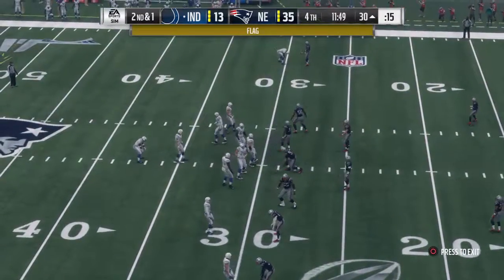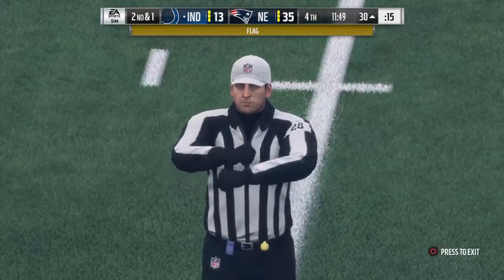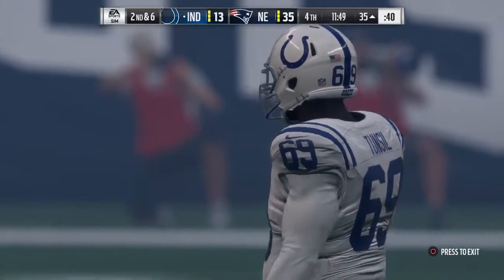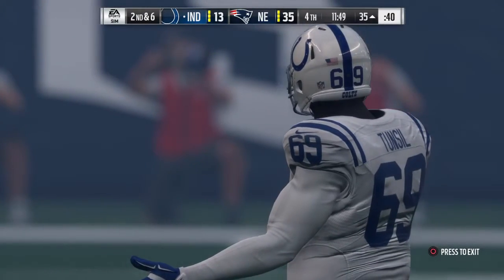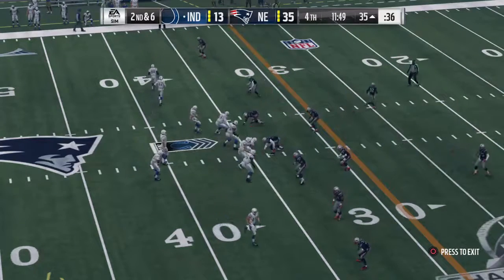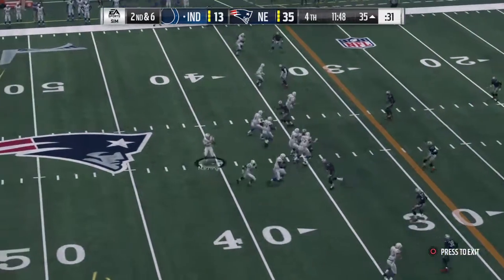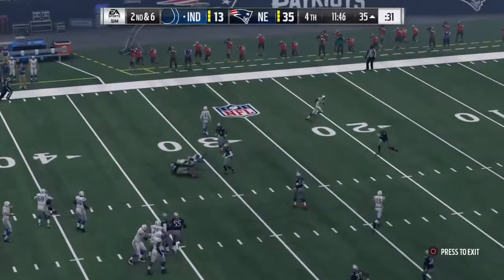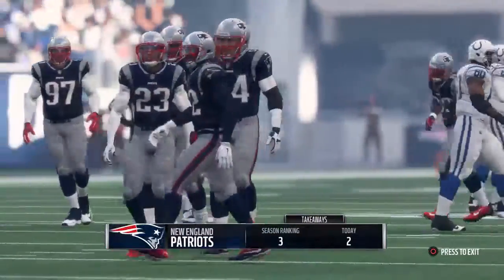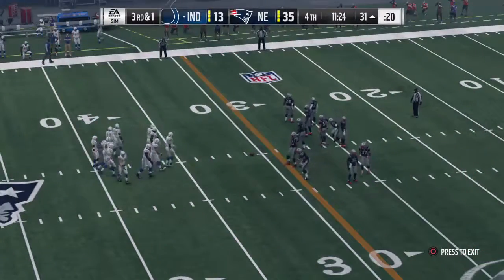Now here's a whistle as flags come in. And we'll check out the call. False start, offense. And that'll set them back 5. And here comes play number 6 on this drive. They'll drop the throw. It's a short one here, complete to his tight end. And he is going to be knocked flat on his back. Oh, a big hit.